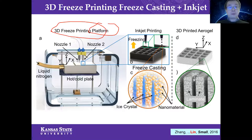We have two nozzles here. Why do we have two nozzles? The first nozzle has pure water. The second nozzle has graphene oxide sheets. When we drop it on the cold plate, it freezes into ice. If we add another layer here, the temperature gradient is still along the Z direction, right? So the ice crystal grows and then squeezes the nanoparticles. And then if we remove it, we have interconnected pores.